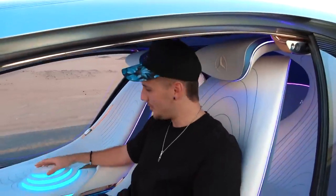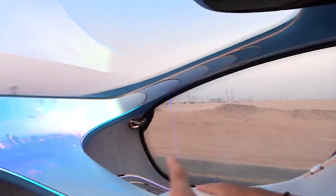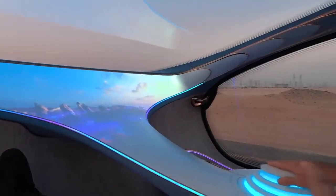Yeah, you feel like you're in some sort of fairy tale. It doesn't even feel like you're on the road. You hear that? Little heartbeat. Doom, doom. So what this is doing is this is actually scanning my heartbeat, and it can actually tell through this scanner and this projector who's driving the car. So it'll actually adapt to you, which is completely crazy.